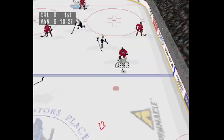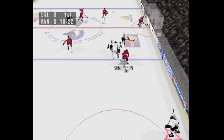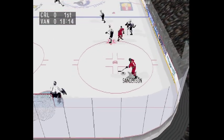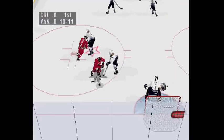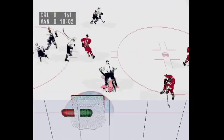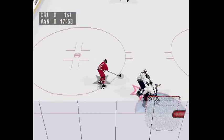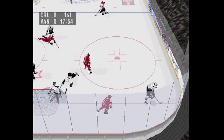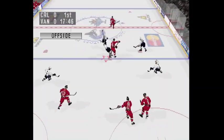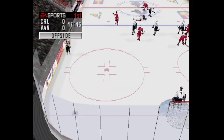Castles gets hit. There's a good clean hit for you. Back to Sanderson. Sillinger hits him. Pass intercepted. O'Coin passes it. And a great save by McLean. He passes. Rice moves the puck. Saved by McLean. Castles passes it. Hedeken passes to Sillinger. Offside, Carolina.